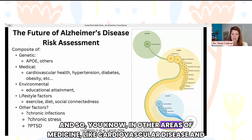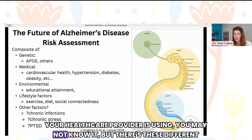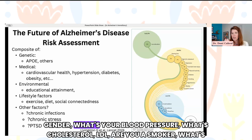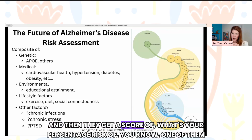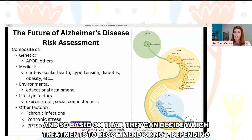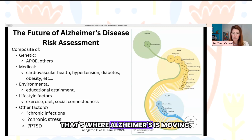In other areas of medicine, like cardiovascular disease and risk of heart attack, your healthcare provider is using, you may not know it, different risk scores where they enter information about you, like your age, your gender, your blood pressure, your cholesterol, LDL, whether you are a smoker, your BMI. Then they get a score of your percentage risk of having a heart attack in the next 5 years. Based on that, they can decide which treatments to recommend, depending on how high your risk is. So that's where Alzheimer's is moving.